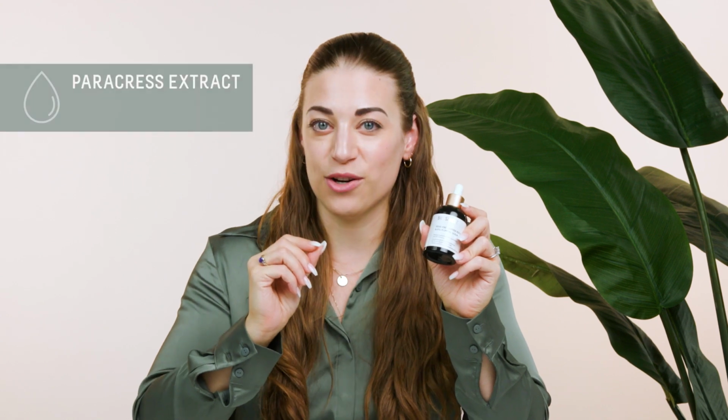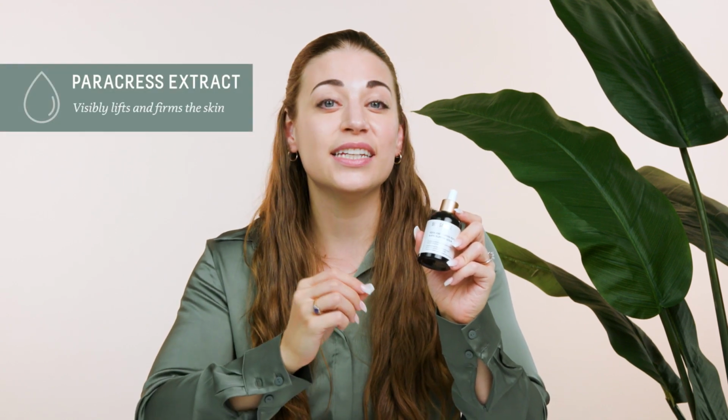When you combine it with sugarcane-derived squalane, it locks in moisture, and polyglutamic acid acts as this moisture extender and prevents water loss throughout the day. It also contains paracress, a flower extract that helps to instantly and visibly lift and firm your skin. The result? Plump, hydrated, dewy, glowy, basically skin goals in a bottle.